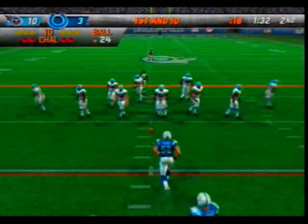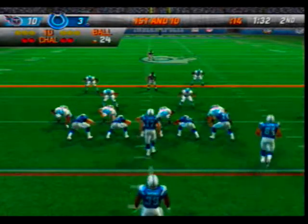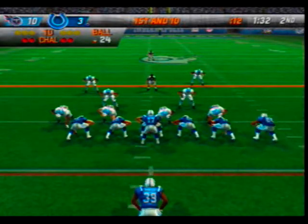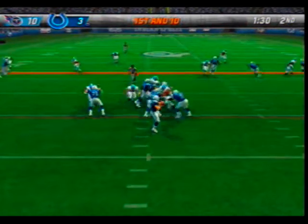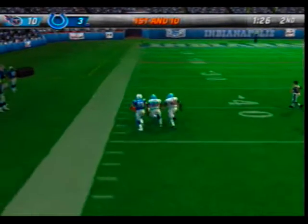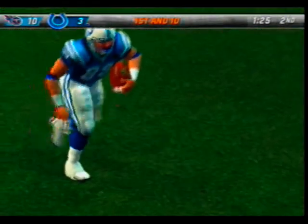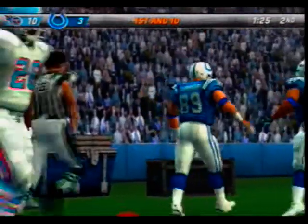The Colts will start the drive at the 24-yard line. First and 10. Hey, watch that screen. Defense, get ready. Down. Rolling out to his right, looking for something long. Jumping and has it. And it's good for a first down. The result of the play is a first down.